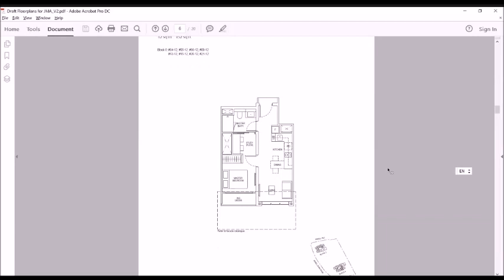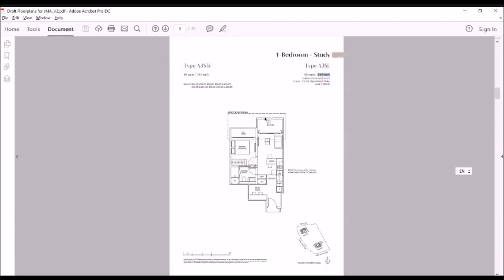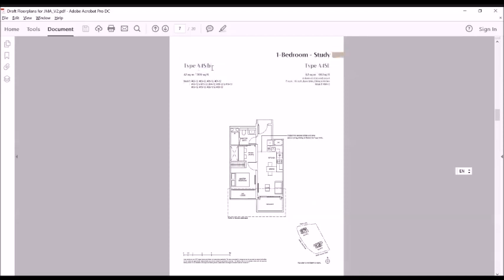Okay, stack 12. Just now I showed you the long slide, I'll come back to the correct one. This stack 12, we have a 1+ study, then we have an A4S and A4SB with the balcony, and this is the loft one. So this one will be similar to the first stack we saw just now.